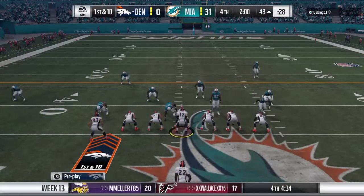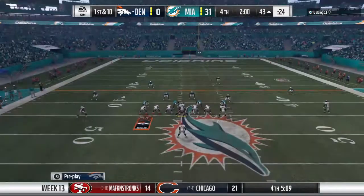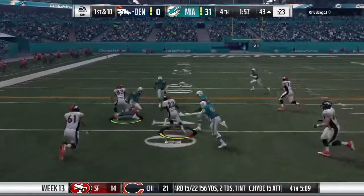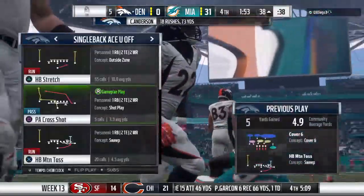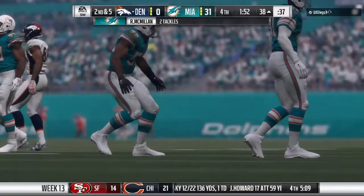Detroit! Detroit! Detroit! Right, here we go. Green 39! Green 39! 19! Toss play. This is Anderson. And he's going to fight his way forward here for a modest gain. 5 yards is the tally on first down. That brings up 2nd and 5.